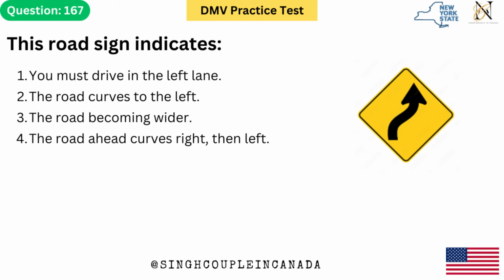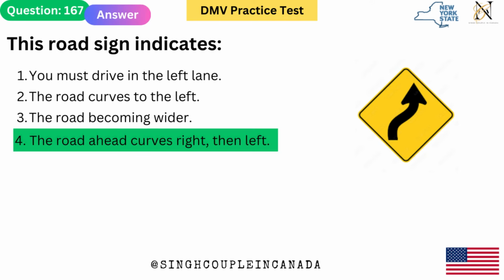Question number 167. This road sign indicates: 1. You must drive in the left lane. 2. The road curves to the left. 3. The road becoming wider. 4. The road ahead curves right, then left. The answer is 4. The road ahead curves right, then left.